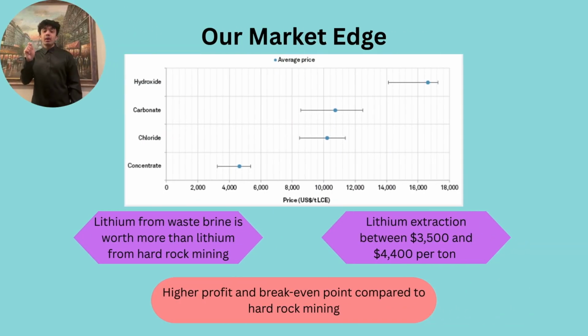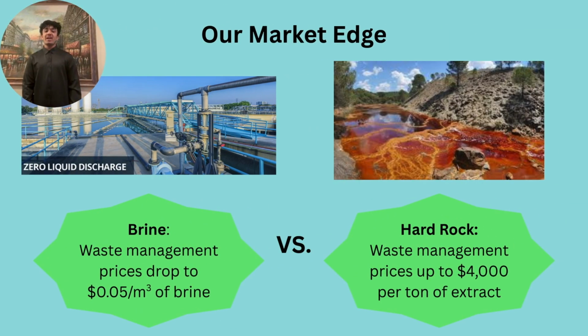Our unique market edge comes from the price increase in lithium concentrate compared to spodumene. Lithium from waste brine is worth more than hard rock mining, and this saves up to $3,500 to $4,400 per ton. Therefore, there's higher profit and a higher break-even point compared to hard rock mining for LithiFlux. We also help cut waste management prices. For LithiFlux, they drop to 5 cents per cubic meter of brine, and yet for hard rock mining, they're up to $4,000 per ton of lithium extract. The benefits financially are clear.